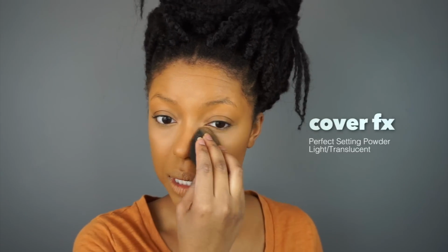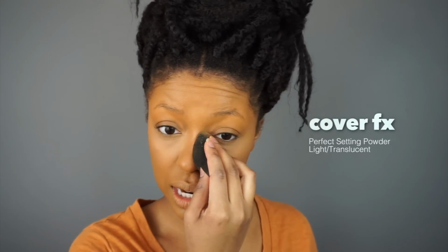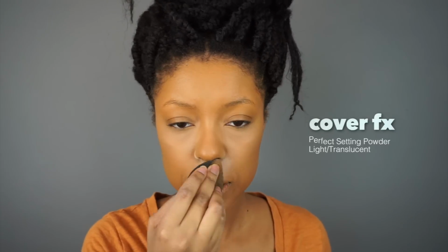So try to get a little bit at a time, but usually when I'm getting ready for school like I am today, I'm moving a little fast. And then I set my upper lip area and around my nose, those are areas that I do get oily. And I stopped setting my smile lines. Told you guys that on Snapchat that I'm giving that a break.